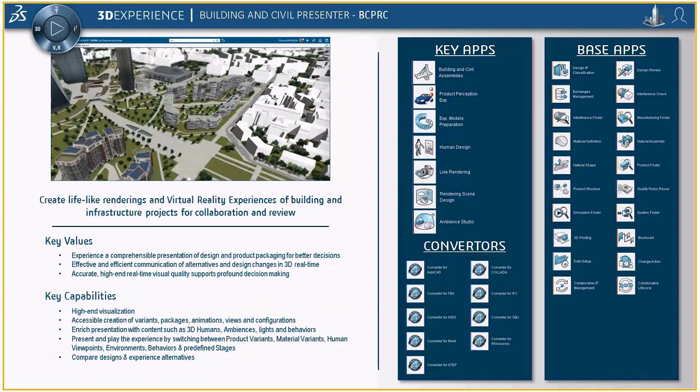A new role that's come out is the building and civil presenter. And here we've taken a number of applications from the design and styling portfolio. The key apps here are again building and civil assemblies, so that you have the data model, the AEC data model, geolocation. We also have experience models preparation, which is great for reducing triangle count on detailed models so that they are fast to visualize. Human design, to do a design of human people.